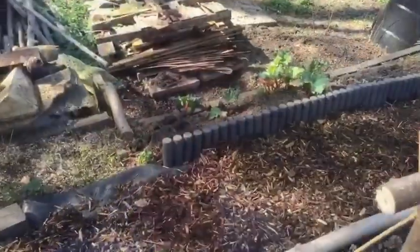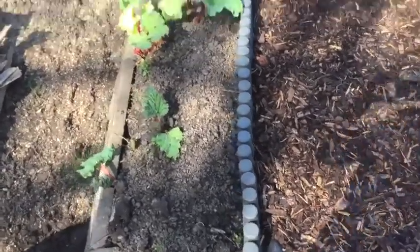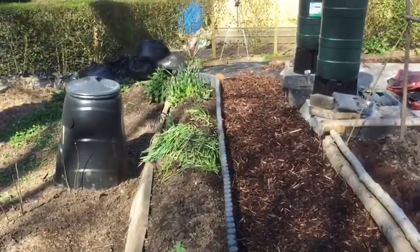Well, not a bad afternoon's work on the garden. Managed to get all of this mock log roll stuff down. There's a few broken pieces, so I will get onto the supplier and see if I can get some replacements, but let me show you. So here it is, sort of straight, not a bad line there.